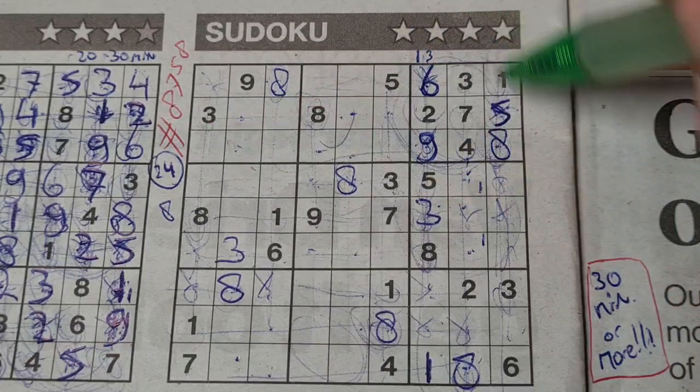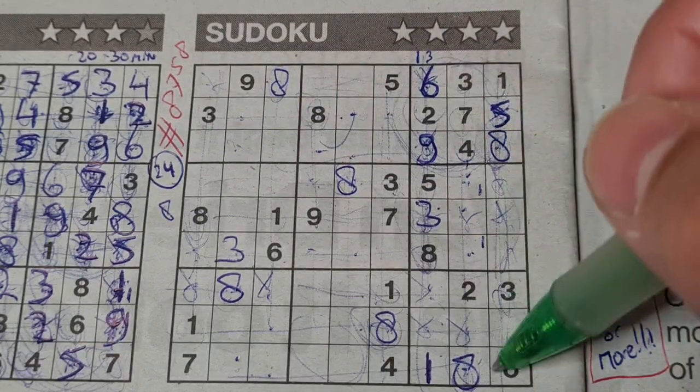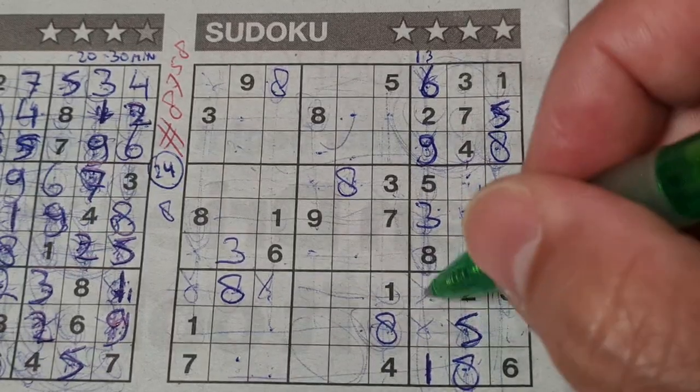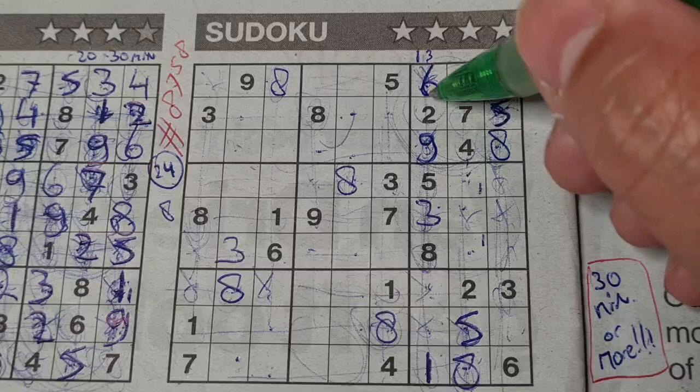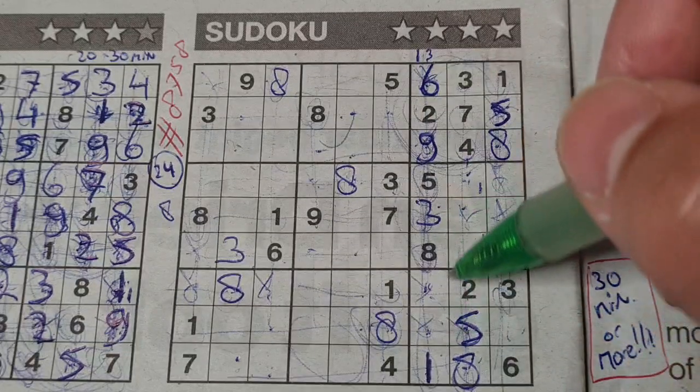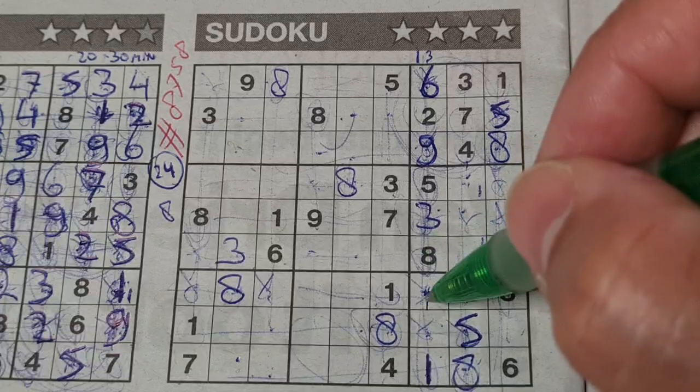Need a 5 there. 5 in the last column, 5 in that column, so the column 3. The only place left the 5 should be there. 2 numbers left in this column. 4 numbers, the 1, the 2, the 3, 4 is missing, the 5, the 6, and the 7 is missing. 4 and the 7. Let me mark those 2 boxes.